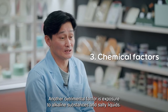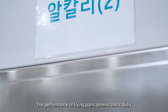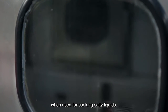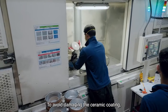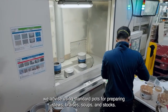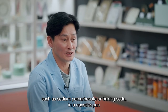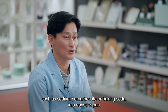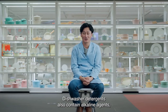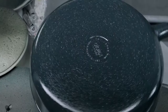Another detrimental factor is exposure to alkaline substances and salty liquids. The performance of frying pans deteriorates rapidly when used for cooking salty liquids. To avoid damaging the ceramic coating, we advise using standard pots for preparing stews, braises, soups, and stocks. Boiling strong alkaline substances, such as sodium percarbonate or baking soda in a non-stick pan, will drastically reduce the lifespan of the coating. Dishwasher detergents also contain alkaline agents, so we suggest neutral mild detergents.